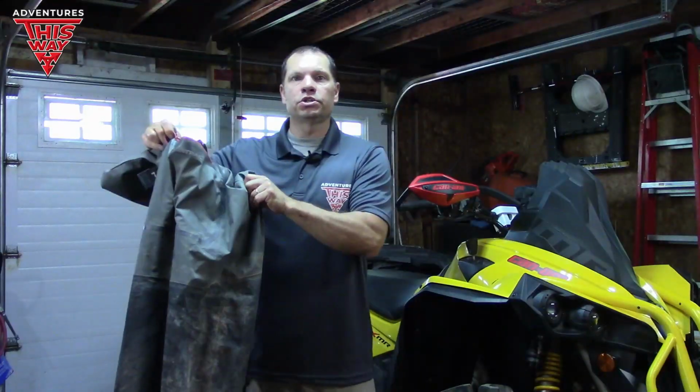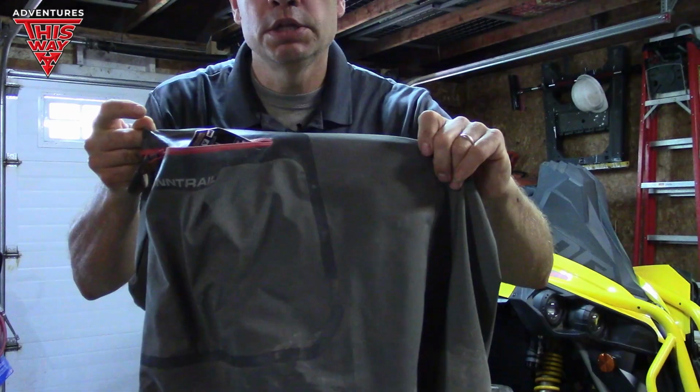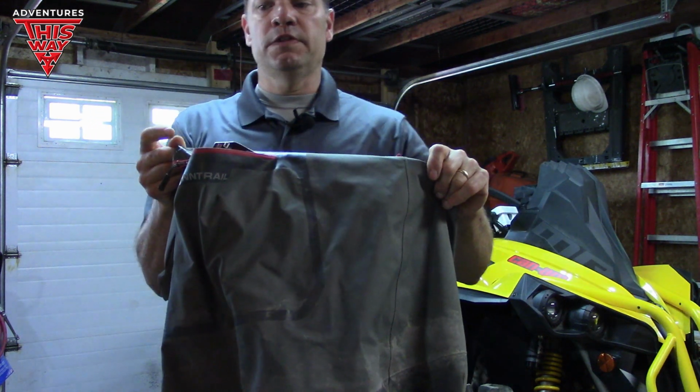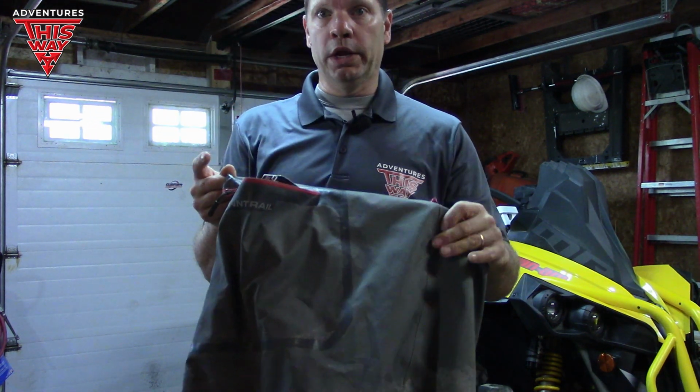This here is a traditional style of chest waders. These ones are from Finntrail. Now, I purchased these back in the fall, and I've used them quite a lot. But speaking with Finntrail, they're like, yeah, they're not really for the type of riding that you do. I'm like, well, it was what I had at the budget at the time, and I gave it a shot.